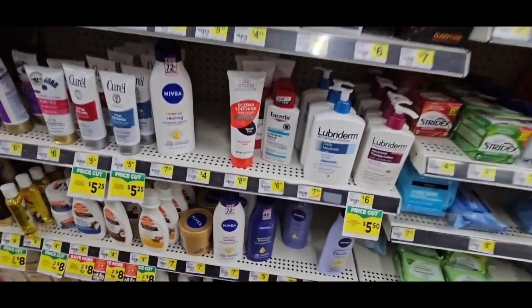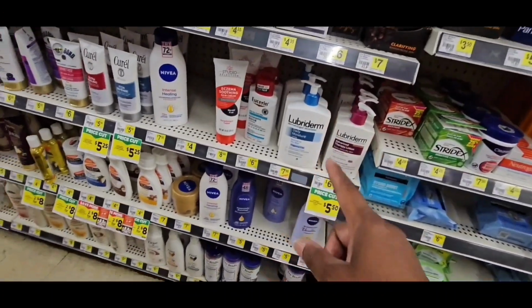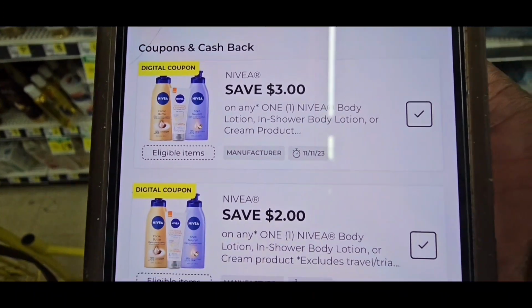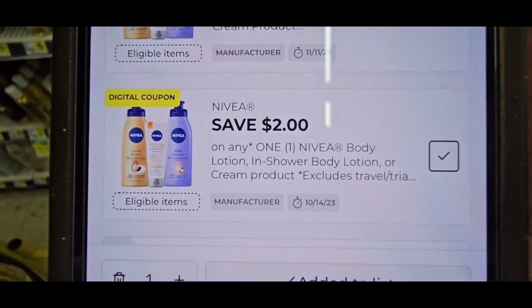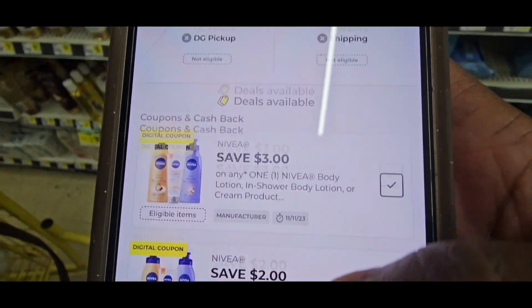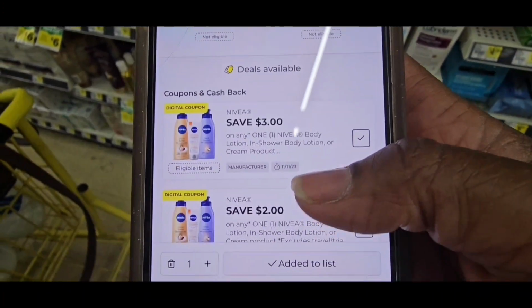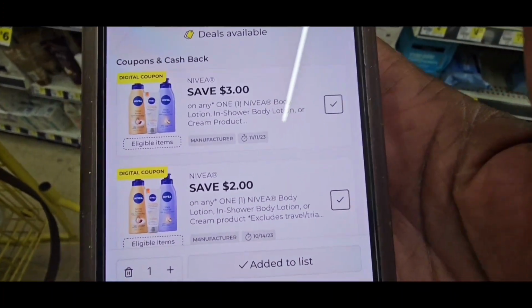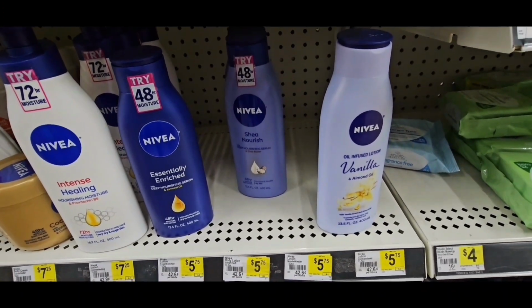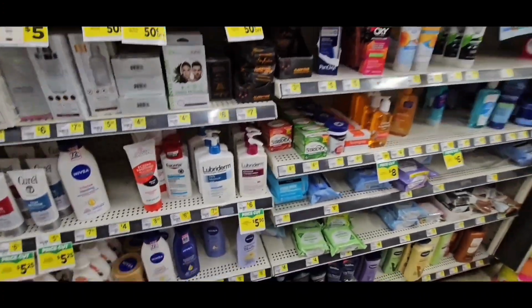Okay, the next any day deal we're going to grab is the Nivea. They're at $5.75. So let's scan them and see. Okay, here it is right here, $5.75. Now, if you want to, you can just buy 1 and get $3 off of that. Or you could buy 2. So it's going to take $5 off because I grabbed 2. And we're going to pay $6.25 for 2 of the Niveas. Okay, so not only do we have Nivea body wash, but now we have Nivea lotion. Okay, so go and watch that Walgreens video.